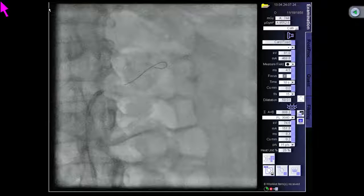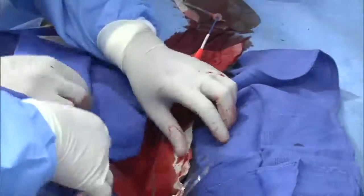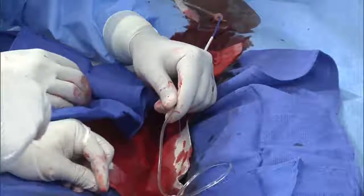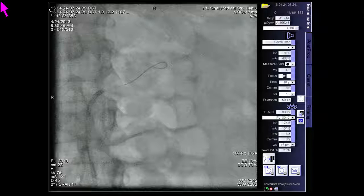What we're going to do is go ahead and show you how to deploy this filter. Obviously, forgive the bleeding here. There's a little bit of bleeding because of the TUI that we're working with, and Dr. Wiley's just getting the wires out of the way so we don't get confused. Yeah, good.